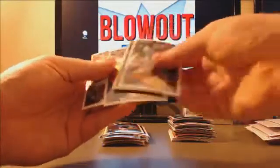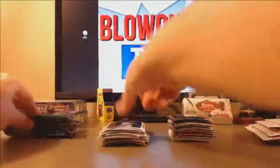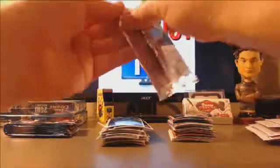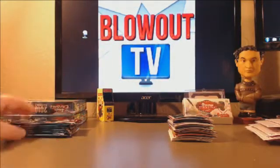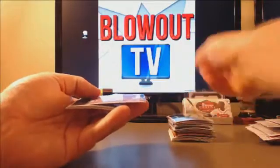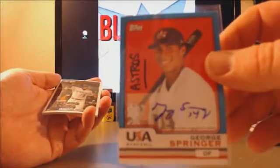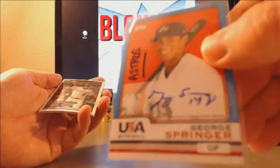Nick Swisher refractor. Austin Jackson refractor. Strasburg. Hey, Adam Chuck, you got the Astros, pal. I bet you weren't expecting that. And it is a little curved. But a top loader will fix it because it's not chrome. There you go, buddy.